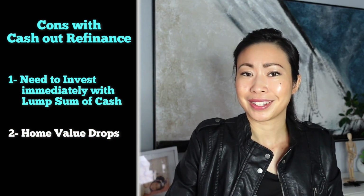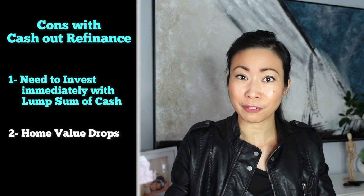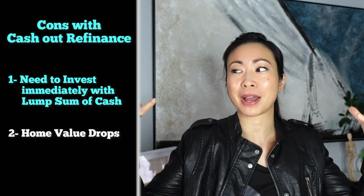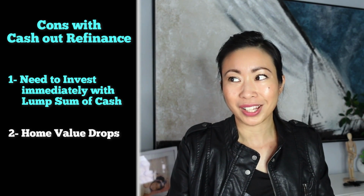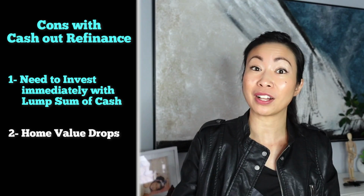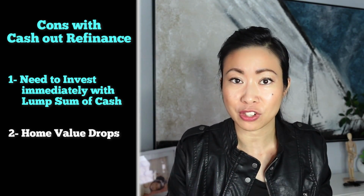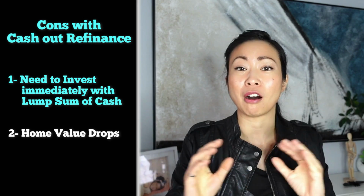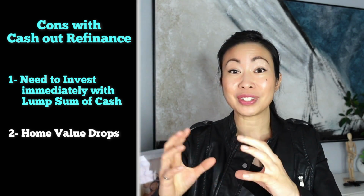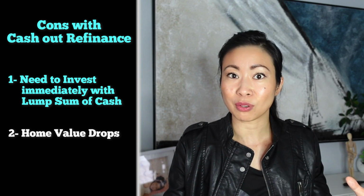Number two, the second biggest con is that if you get a cash out refinance, it's great to get this lump sum of money, but what if home values dramatically drop? Well, unfortunately, you've got a big lump sum payment and now these home values are working against you. So a great way to mitigate this is to make sure you don't max out your equity all the time. Just make sure you know what portion of the equity you need for that next investment that you're making, and that's it. Don't ask for more.